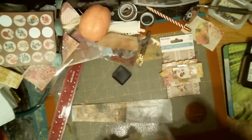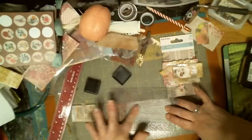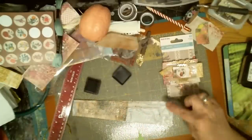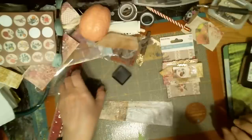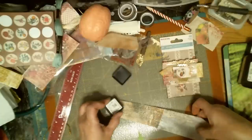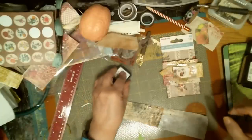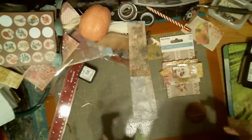No, it didn't work. It sometimes does. There, it worked. Okay, good. We got it. A little bit of just adding a little bit of green down here and there. All right. Now, I'm going to scrunch it up. It might be too much.